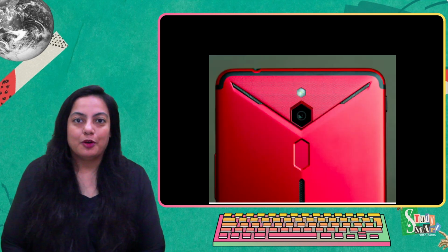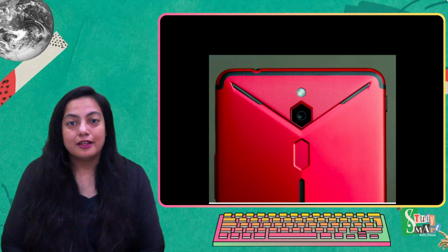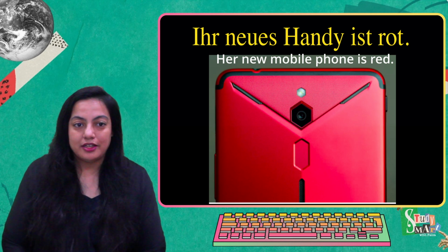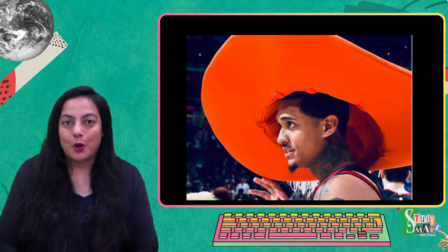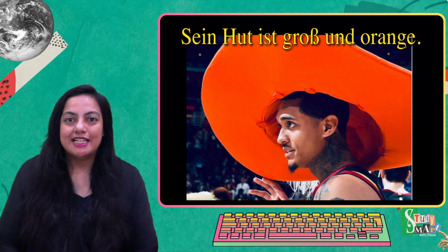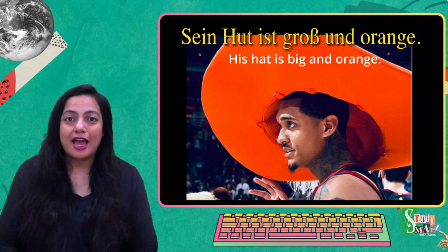Imagine you have to describe your friend's new phone and it is red. So you would say, Ihr neues Handy ist rot. Her new mobile phone is red. Suppose somebody has worn a really obnoxious orange hat and it's really big. You can say, Sein Hut ist groß und orange. His hat is big and orange.